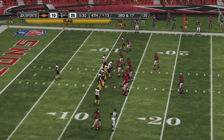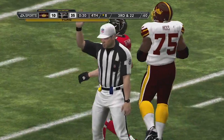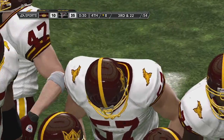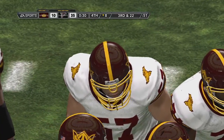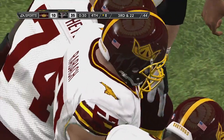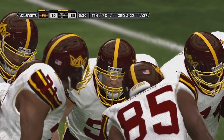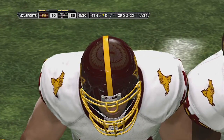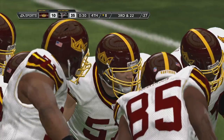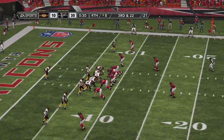They might have mistimed the snap on that one. Well, if you want to know why peewee football coaches make you run a lap if you jump offsides, it's because it can really have a negative impact on your offense, just like that one. That penalty pushes them back even further. Third and very long here on this play.